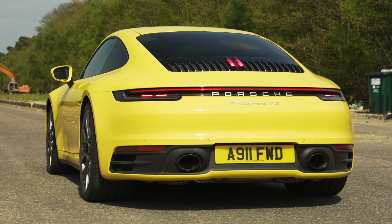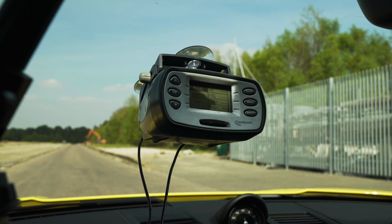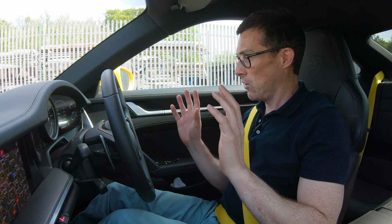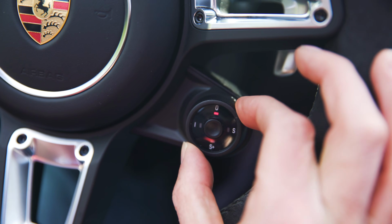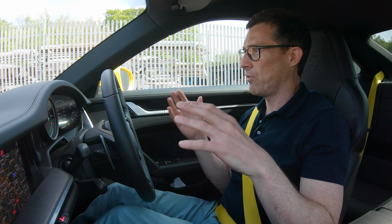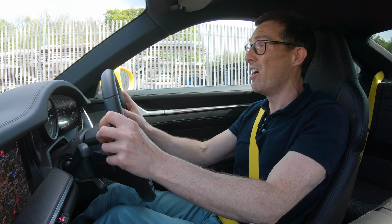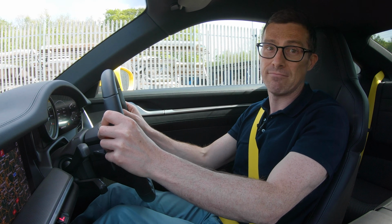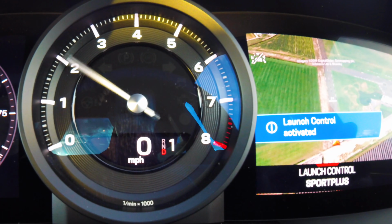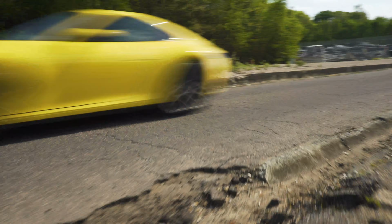Right, let's see how quick this thing can get from 0 to 60 miles an hour. So I've got my specialist timing gear up here to measure the time. It'll basically launch in all modes besides wet, but I've got it in Sport Plus. Gearbox in drive, left foot on the brake, right foot on the throttle, release the brake. It's so simple, you can just do it dead easily in this car over and over and over again. Right, let's do it. Oh my goodness. Done.